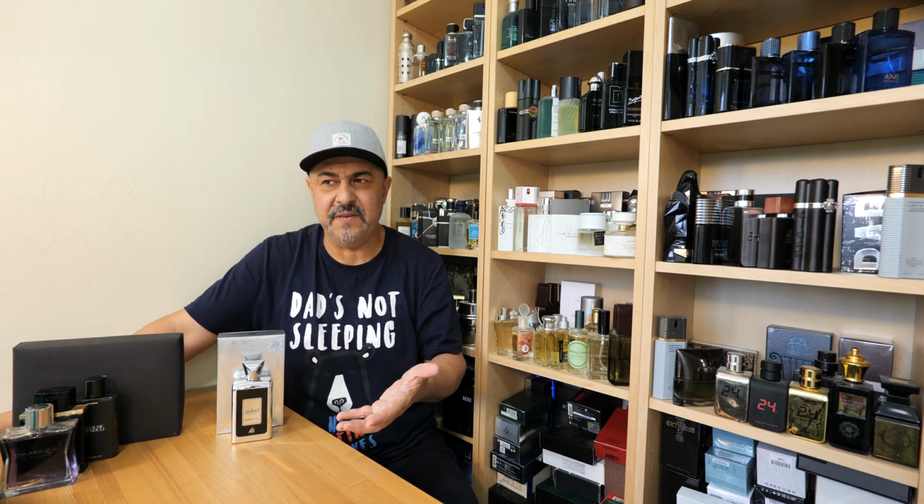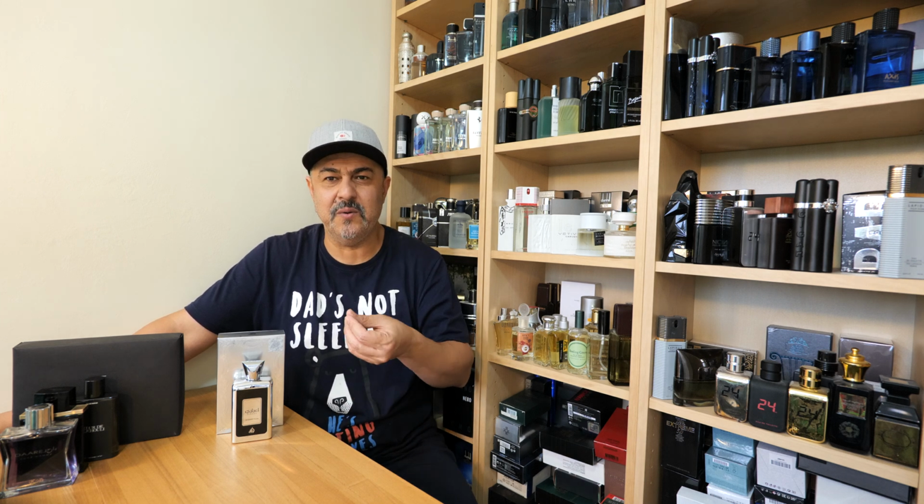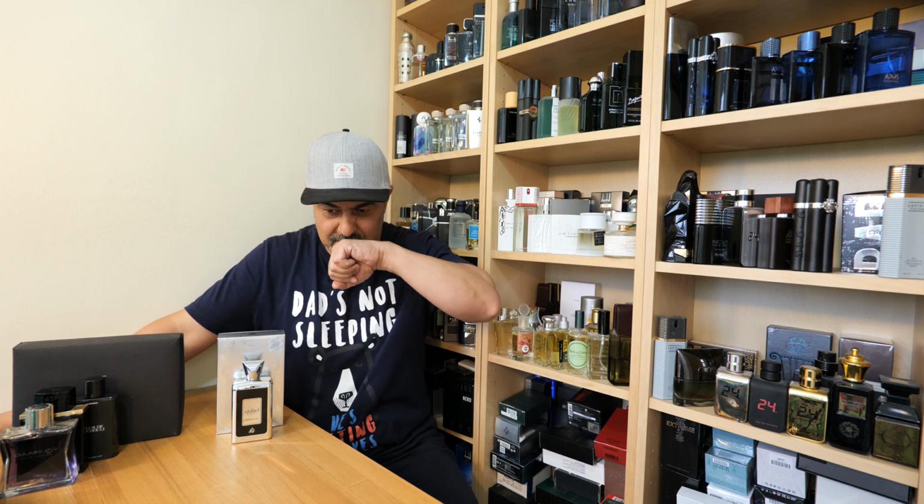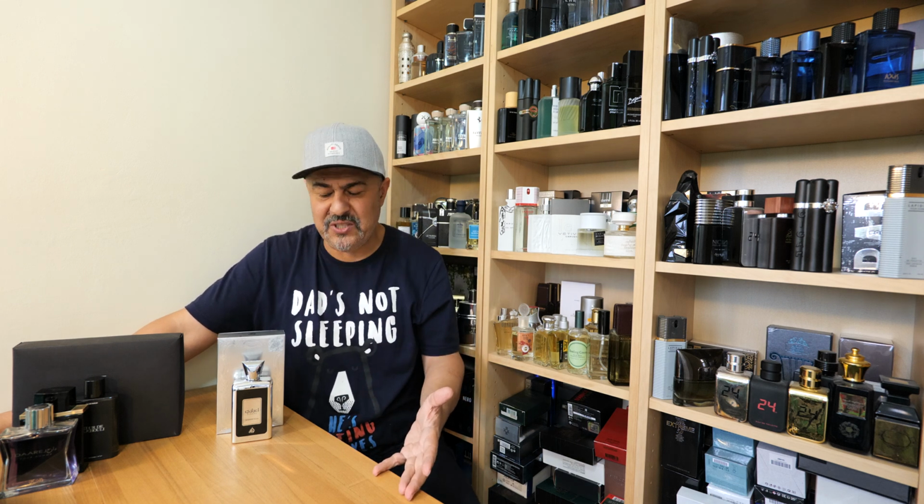What is that I'm smelling? It's like something like a herbal feel to it. Quite herbal, quite earthy, and it's quite green as well. So some people mentioned that this one is quite close to YSL, Yves Saint Laurent, L'Envie de l'Homme.